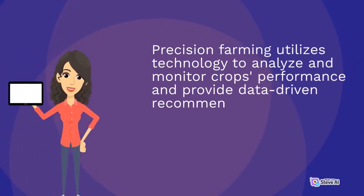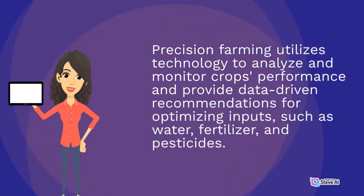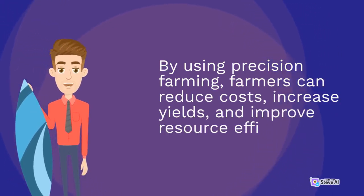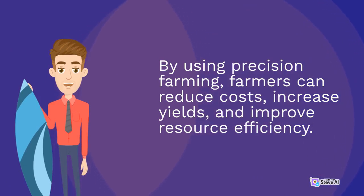Precision farming utilizes technology to analyze and monitor crops' performance and provide data-driven recommendations for optimizing inputs, such as water, fertilizer, and pesticides. By using precision farming, farmers can reduce costs, increase yields, and improve resource efficiency.